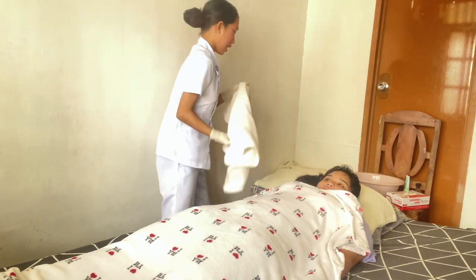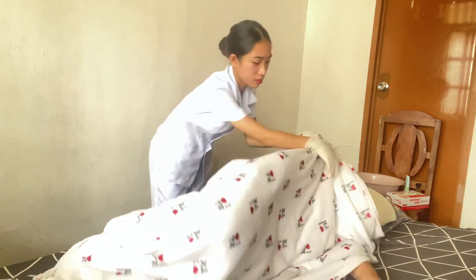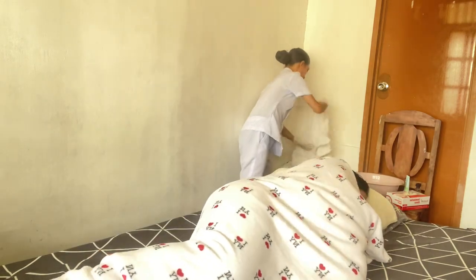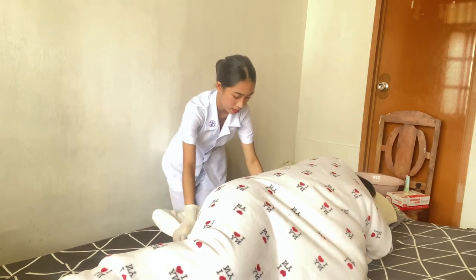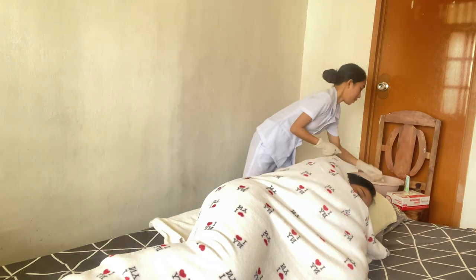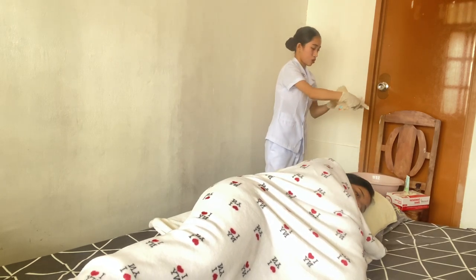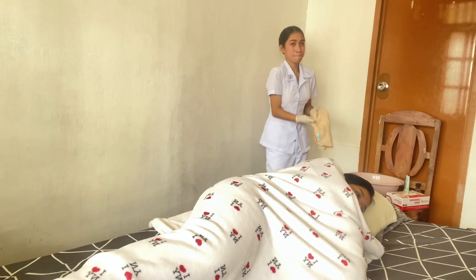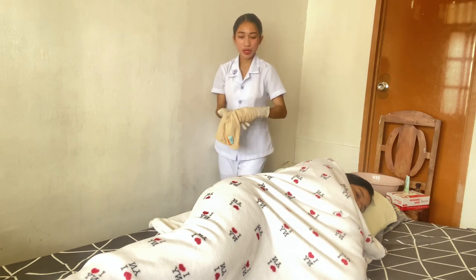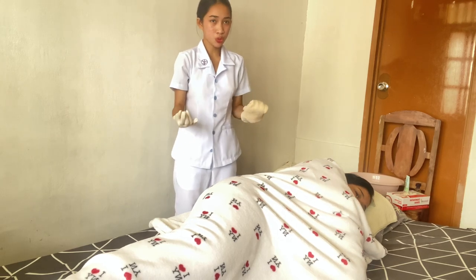Ma'am, I'm going to clean your back now. Can you move to the side, ma'am? Just be careful. I'm going to apply a lengthwise bath towel on the back of my patient. And now I'm going to wash the washcloth and make a bath mitt. Assisting the client into this position is done because it provides warmth and prevents undue exposure.